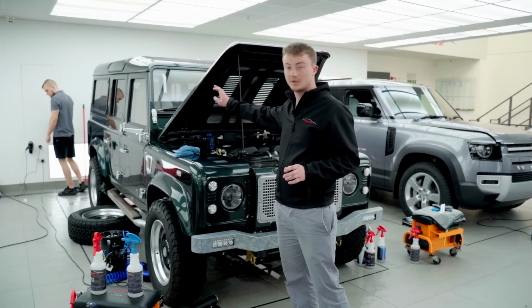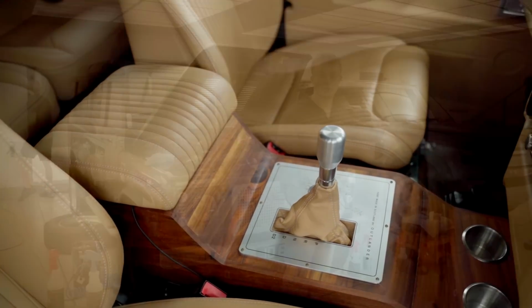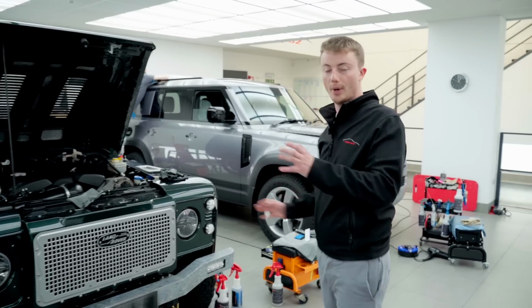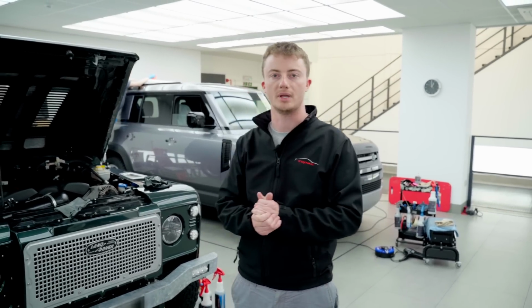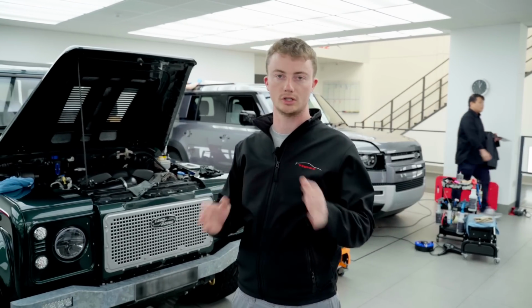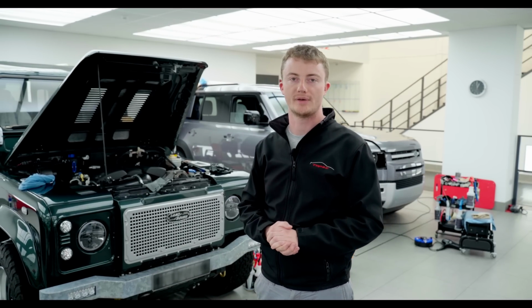Got the metallic green with the tan interior. The interior is sensational. We'll overlay some shots of it as well. And then just quite nice to have next to it, the new Defender as well. Old school and new school Defenders parked side by side. Both of them, of course, benefiting from our PPF. Now we're going to cut into some shots of the Valkyrie getting worked on, because I know you'll all be excited to see that. Then after that, I'm going to take you upstairs and show you what special cars we have hiding up there as well.